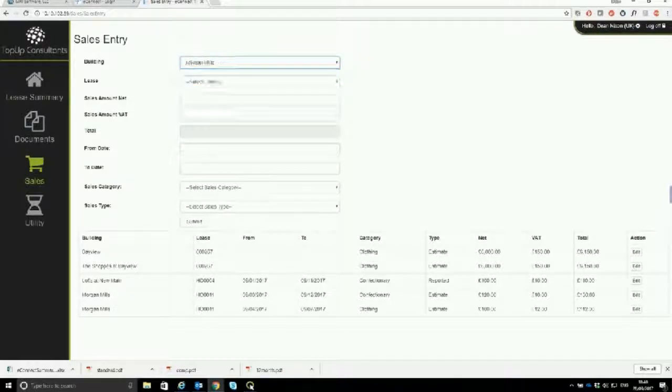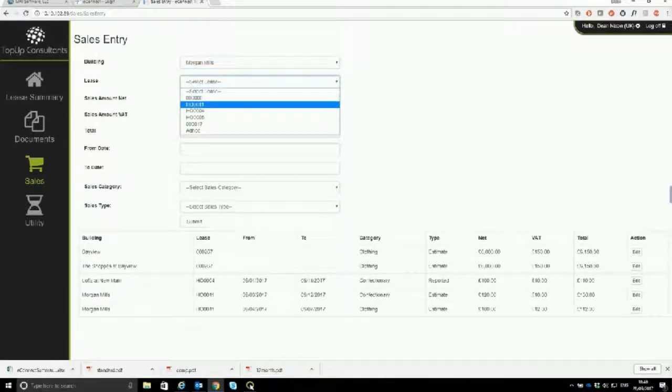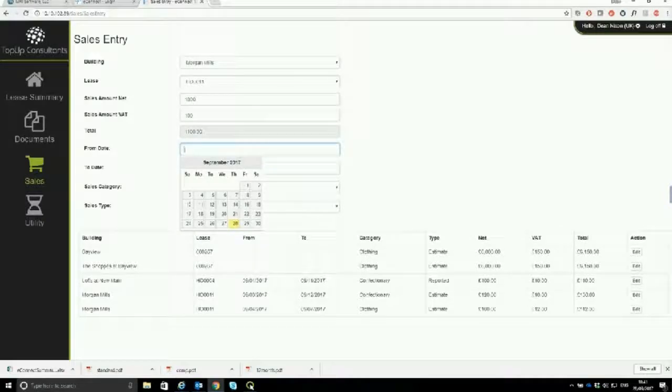So if I select my Morgan Mills, I have a list of my lease IDs that relate to Morgan Mills, and I can then enter my turnover rent sales figures here. So I enter, let's just say something very brief, $1,000 and my VAT, which you guys won't have, but sales tax, which you can enter there, and that adds a total there. We can hide the sales tax if you don't want that there. We can also apply a percentage automatically, so when you enter a net amount, it'll automatically calculate the tax as well.